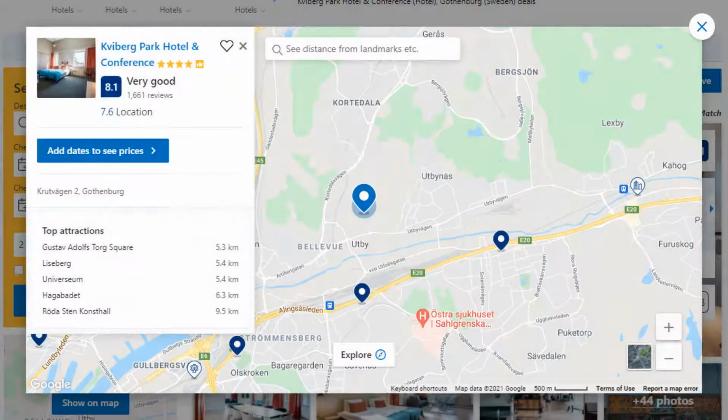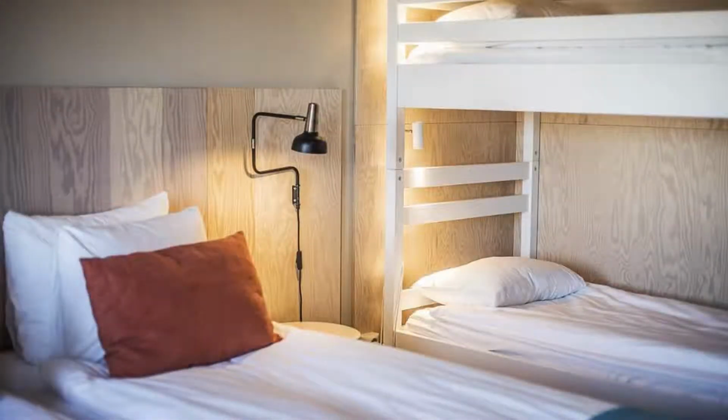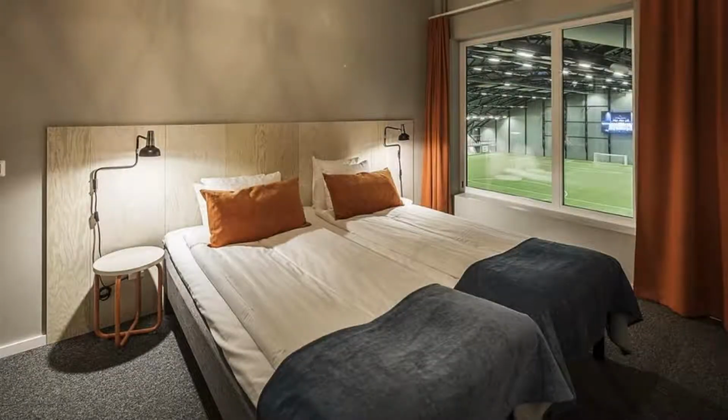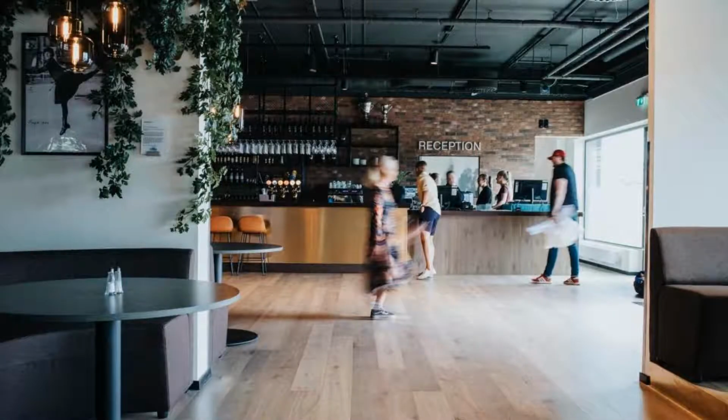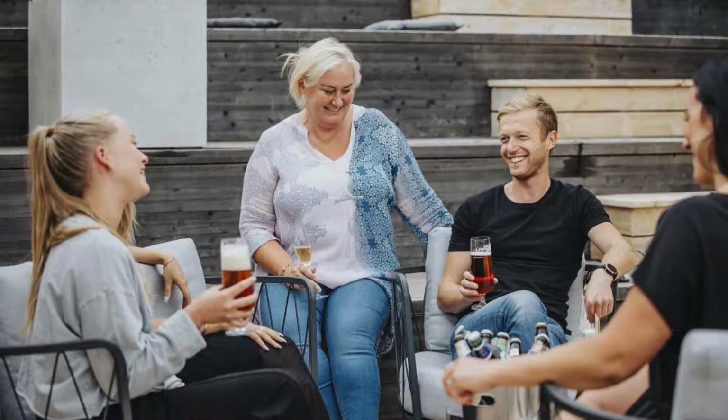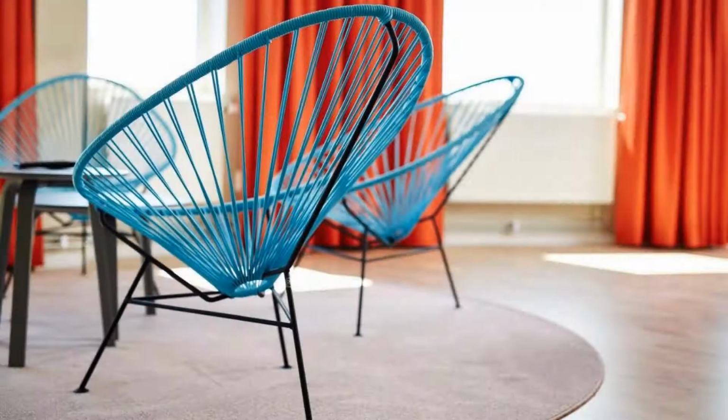Number 9. This is a 4-star hotel. The location of this hotel is outstanding and guests love walking around the neighborhood. Check-in time is 3 p.m. and check-out time is 11 a.m. Guests are required to show a photo ID and credit card at check-in. Pets are allowed in this hotel.